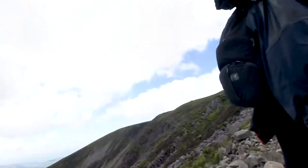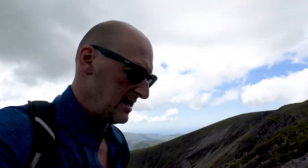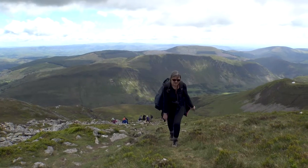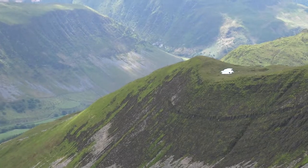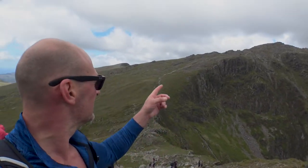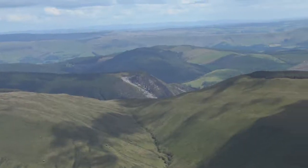There, I suppose, is it? Yeah. Oh, there's a lot of loose rock on this section of the path, so it's quite tricky. It's quite slippery at times. It's a bit of a pain because you've got to drop down now and then back up to where the summit is up there. This is where I'm going to go ass over tip now.